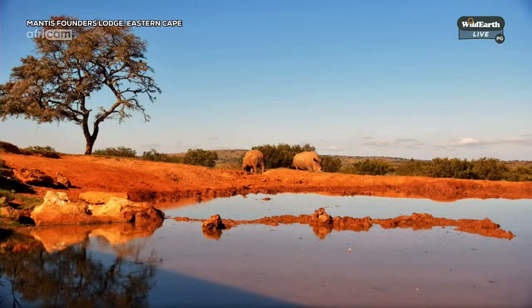White rhino. Listen. Maybe they'll make some noise while interacting.